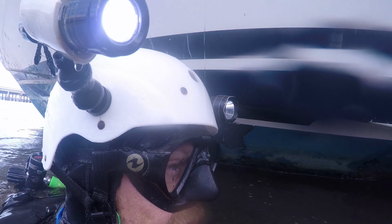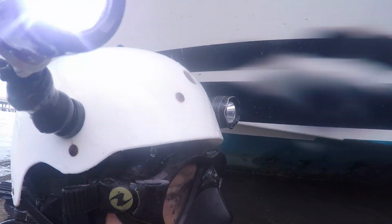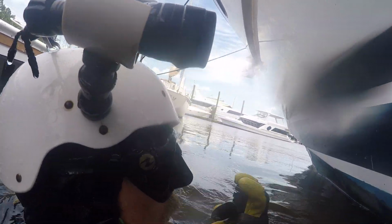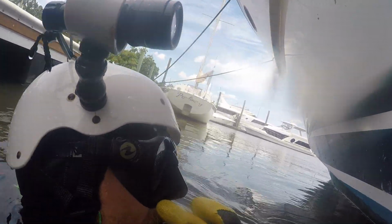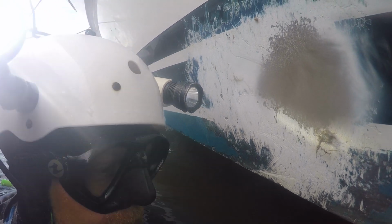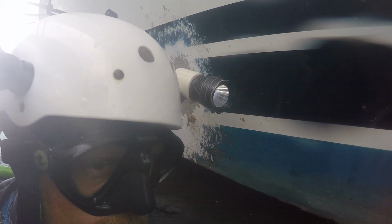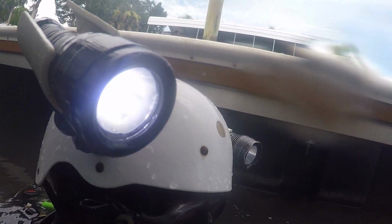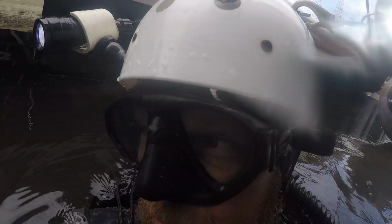In the video, I also wanted to show you the zinc situation. All the zincs need to be replaced, including the bow thruster zincs, stern thruster, the rudders, the shaft, shaft lock, prop locker, and trim tab zincs all need to be replaced.